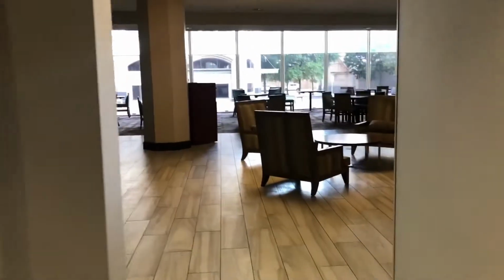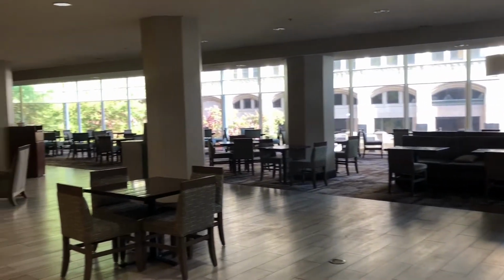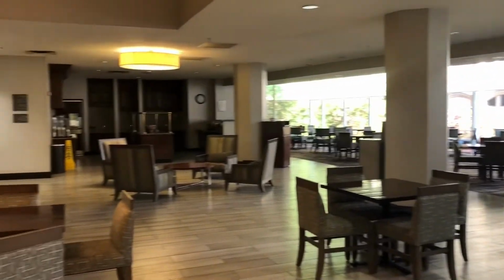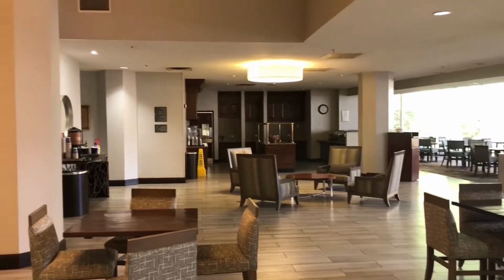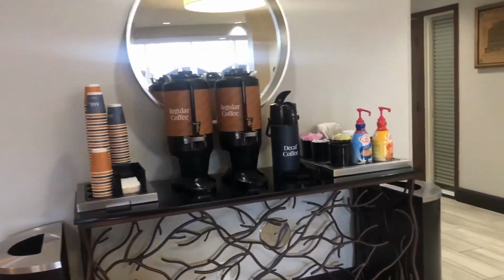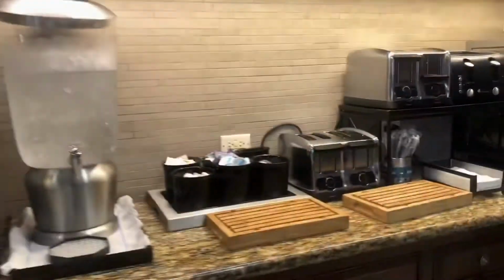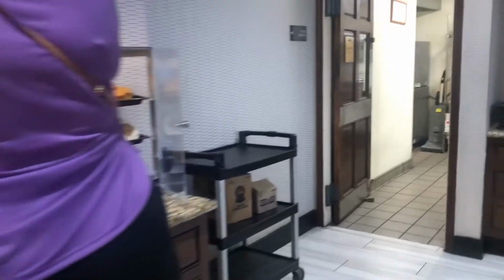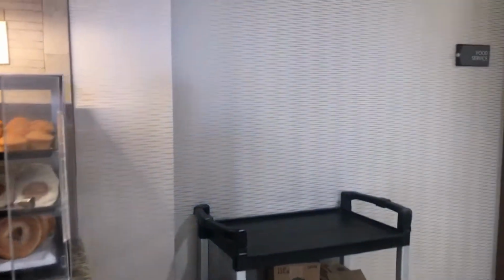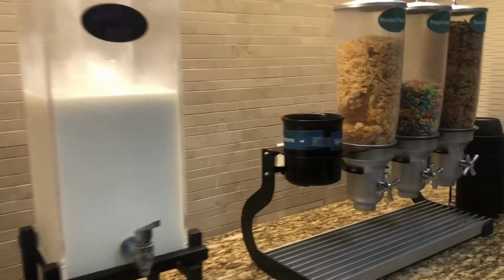Going further into the lobby, I'll show you here when it's open for breakfast time in the morning. In the daytime, they've got coffee still available throughout the day, and then here's the breakfast area. We've got the bread area, the toast, fresh apple juice, hot water. Fruit Loops? Yeah, same thing.